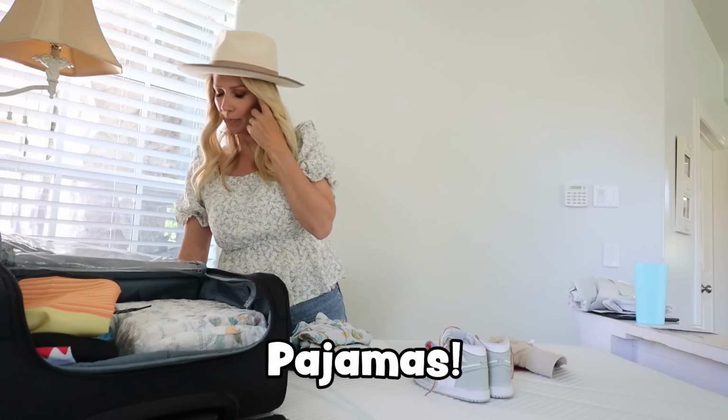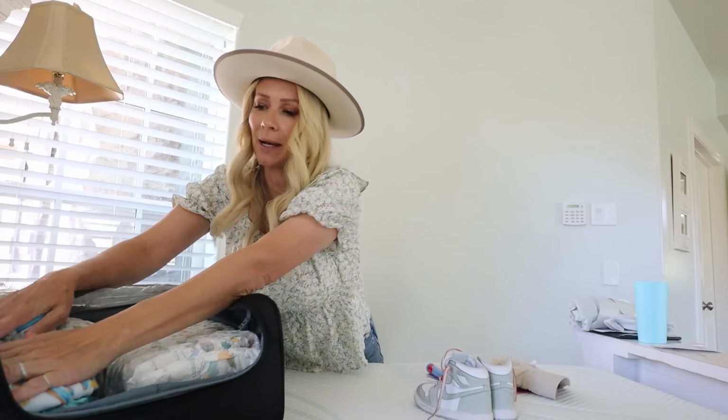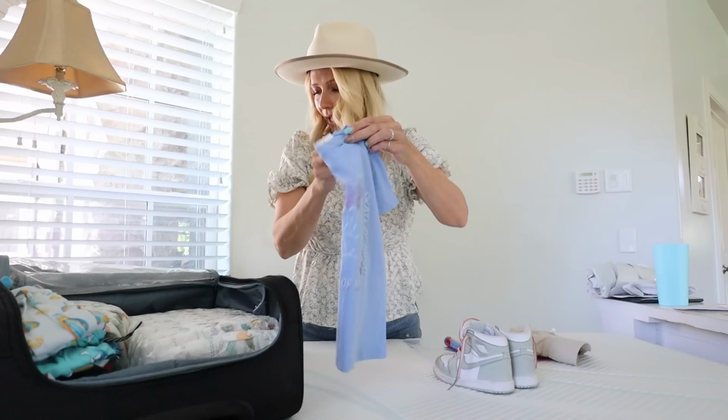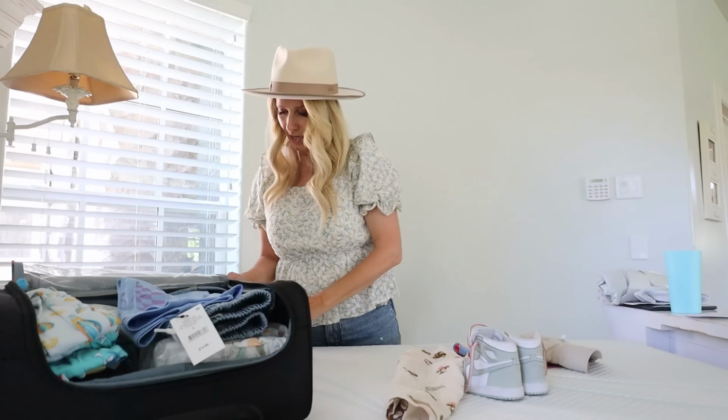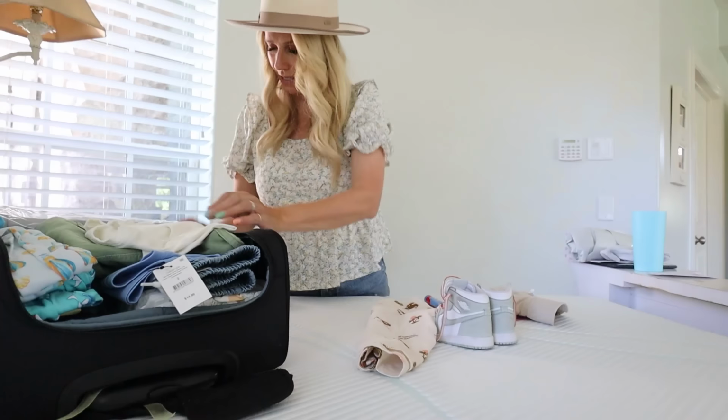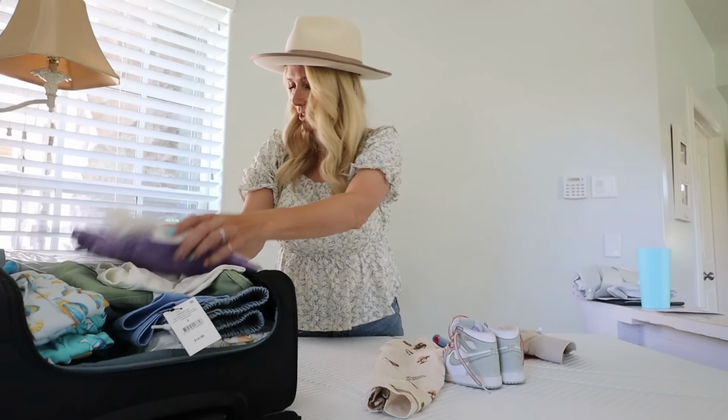Pajamas. Okay, so one pair of pajamas, two pair of pajamas. I always bring him a couple because he's little. He gets stuff on him. Got this shirt and this shirt. And look how cute. Okay, so these shorts, so cute with this shirt underneath. And then this outfit, this matches little B's. So cute with this little tank top. So there's his three. But for Ledger, we need more like five.